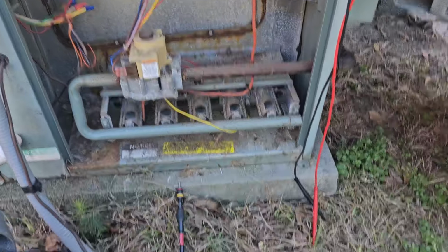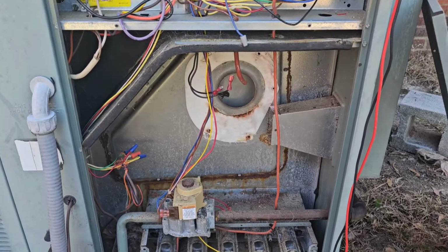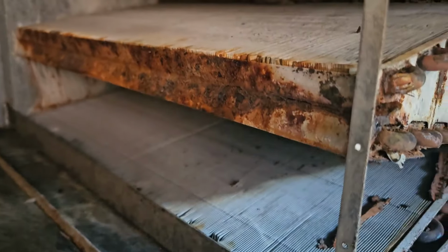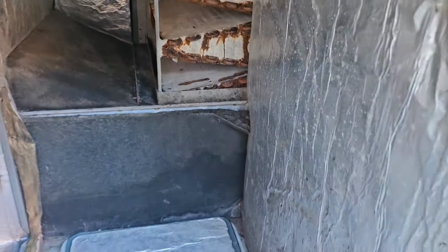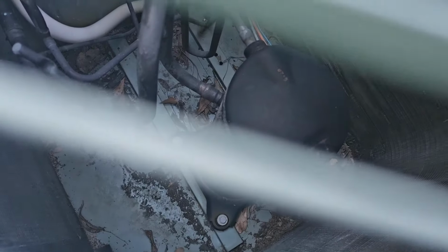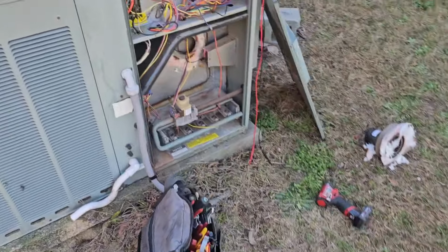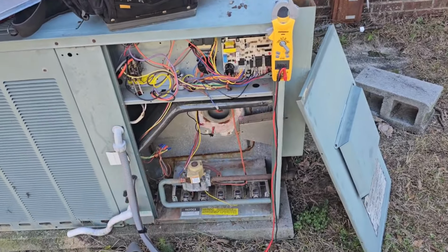Capacitors. I'm about to take the flame sensor off and clean it. Try to get some of this debris out of here and go from there. Duct work doesn't seem too bad from right there. Coil's not half bad at all. Inside of there doesn't look too dirty at all. All the capacitors are fine.